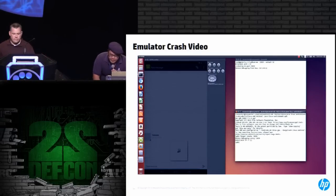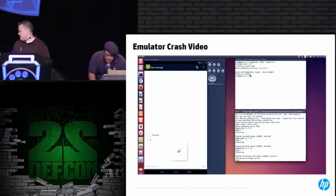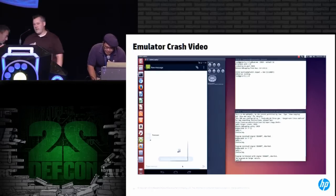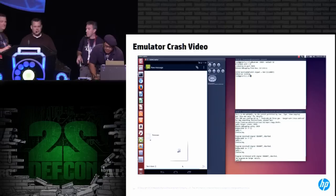All right, so for this guy, we just did the remote debugging just to show you the test case. And I just clicked it and bam, look at that. It's all messed up now. Oh man. And then it's going to feed back to the phone saying it can't support it, but guess what? Yes, it does. Oh, man.